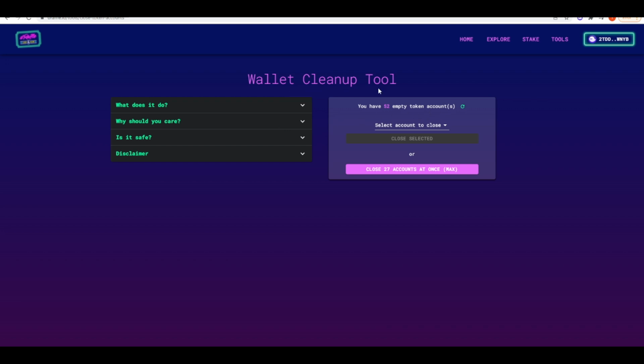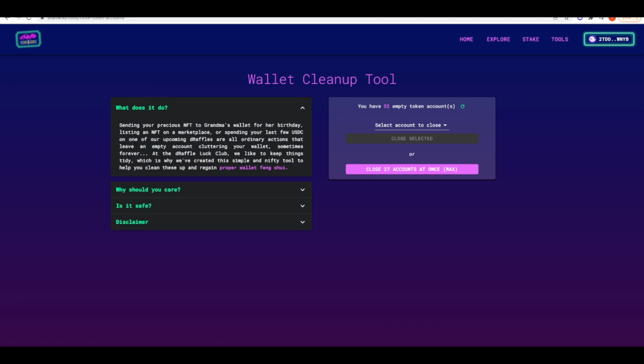When using the wallet cleanup tool, you're going to be claiming back small amounts of Sol. However, it does add up over time, especially when Sol was at $250. It's sitting at roughly $90 now, so it's a lot less, but you should still care about this. As it says here, for arbitrary actions that you do, you get charged rent.